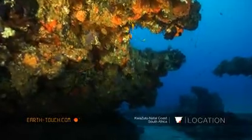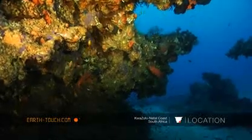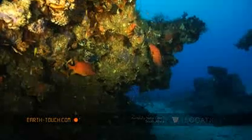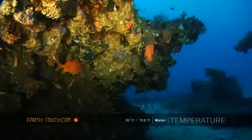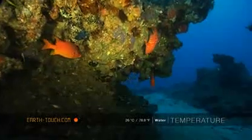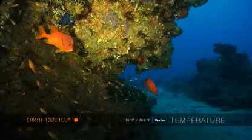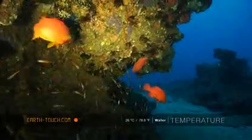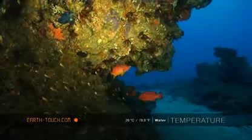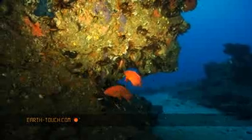And as Barry swims further under this ledge, you'll see a Sabre soldier fish, the orange fish just on the left of frame. A fairly uncommon member of this family. And these are nocturnal hunters. They spend the day hiding in the dark spaces under ledges like this. And this fish is joined by two other very orange fish of the rock cod family.